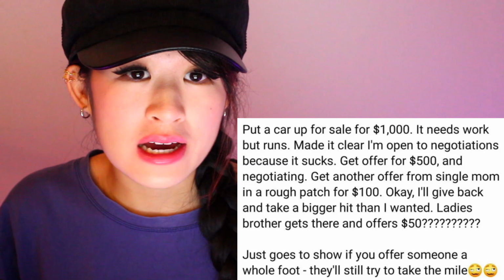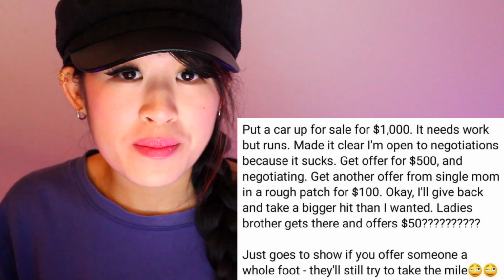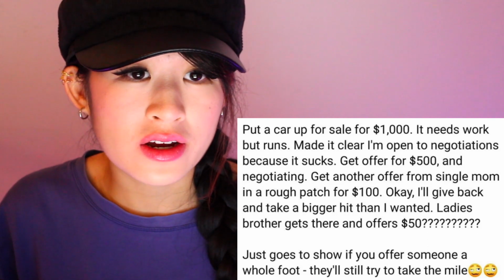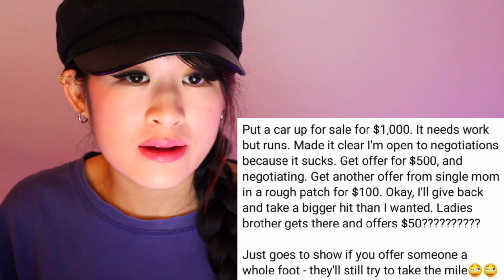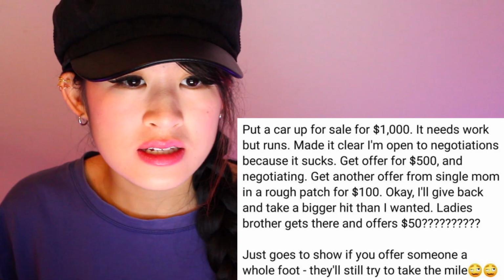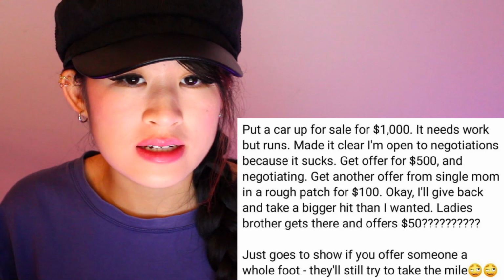Dude, pissed at myself. Put a car for sale for $1,000. It needs work, but runs. Made it clear I'm open to negotiations because it sucks. Get offer $500 and negotiating. Get another offer from a single mum in a rough patch for $100. Okay, I'll give back and take a bigger hit than I wanted. Lady's brother gets there and offers $50. Just goes to show if you offer someone a whole foot, they'll still try to take the mile.